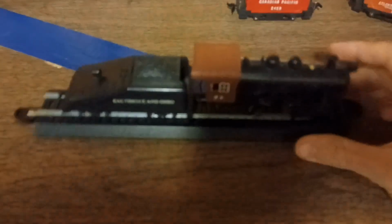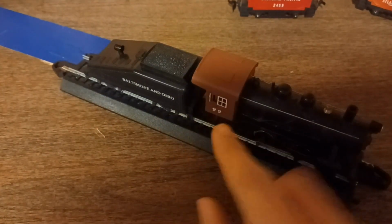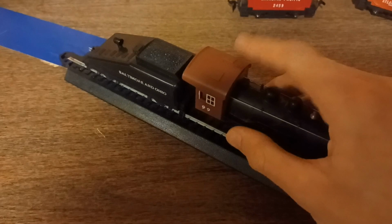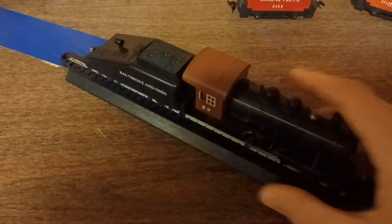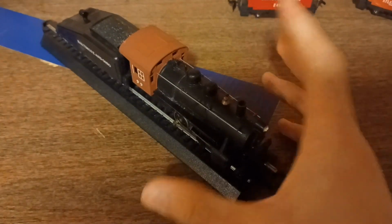And for this one, the reason why this is hard to find is because it's the only Baltimore and Ohio unit and the only shifter with a red cab. And this is not painted. This is actually from a famous set known as the Gandy Dancer, where it had a utility water car, a gondola, and a bunk car. And it has this engine right here. And this is a really cool unit too.